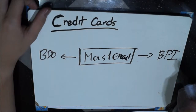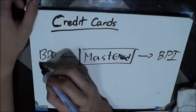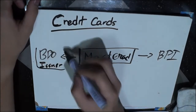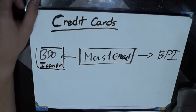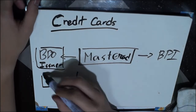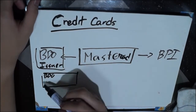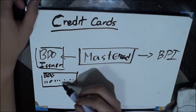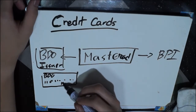So these processors may have relationships with banks like, say, BDO and BPI. So if you're wanting to get your own credit card, you'd go to an issuer. The issuer would check your credit, make sure you can pay off the credit card bill, and they give you a card. So that card, it would say BDO and then credit card number, and then at the bottom the processor would be indicated like MasterCard.